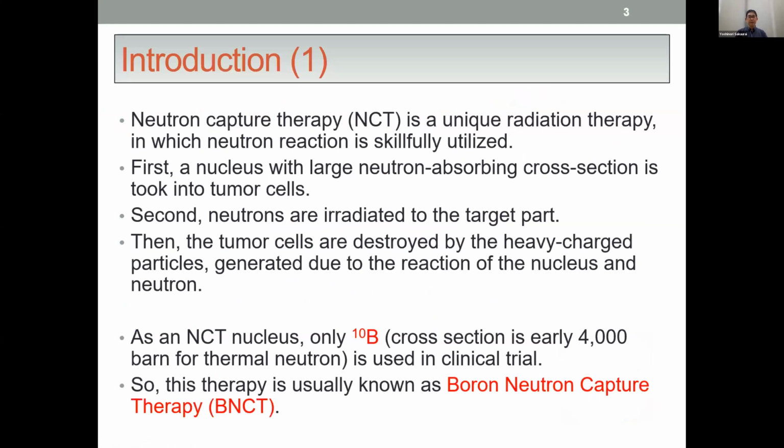So, first, the introduction. Neutron capture therapy is a unique radiation therapy in which neutron reaction is skillfully utilized. First, a nucleus with a large neutron absorbing cross-section is taken into tumor cells. Second, neutrons are irradiated to the target part. Then the tumor cells are destroyed by the heavy charged particles generated by the reaction of the nucleus and neutron. As an NCT nucleus, only boron-10 is used in clinical trials, so this therapy is usually known as boron neutron capture therapy.